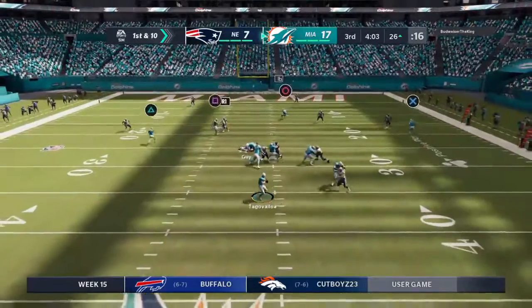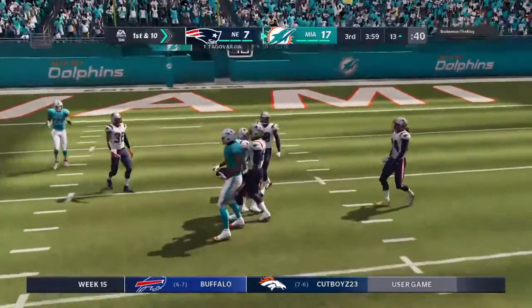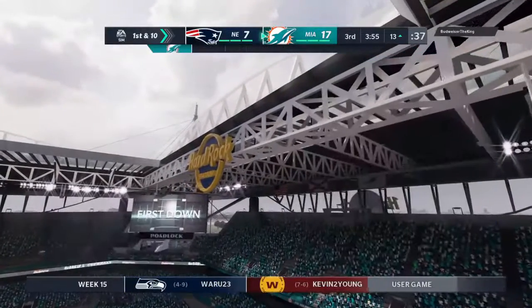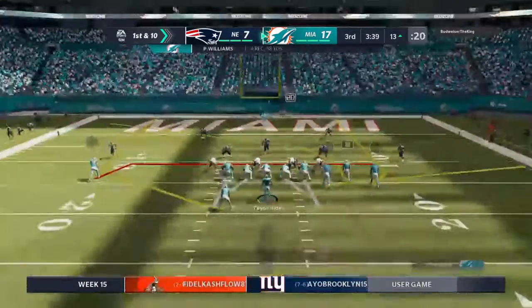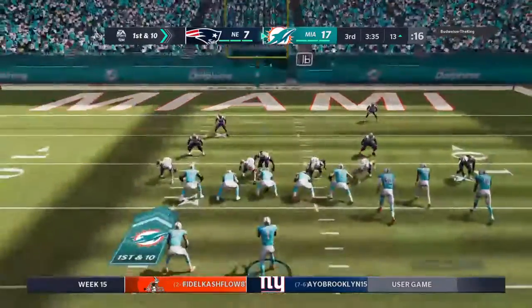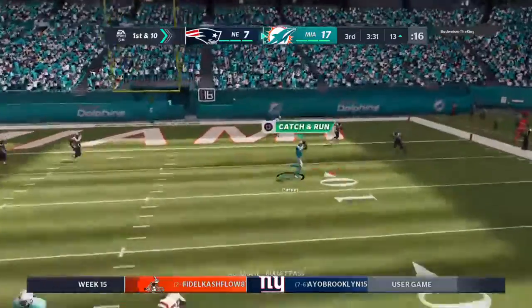Here's Tagovailoa on first and 10. Over the middle, complete. That's Williams. And down inside the 15 he goes. 12 more yards there and another first down. From the 13 now, they work on first and 10. From the red zone now, they'll look to throw.